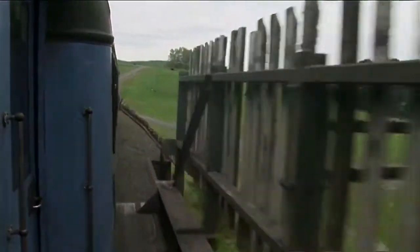This broken country required numerous viaducts to make this railway possible, and the high barriers were essential to prevent trains being blown over the side.